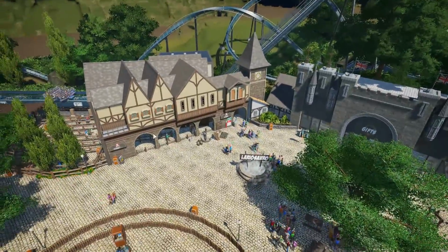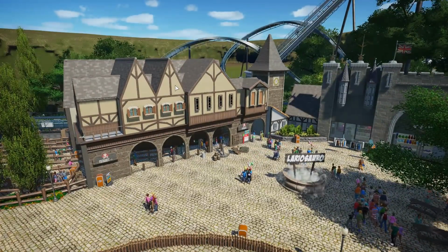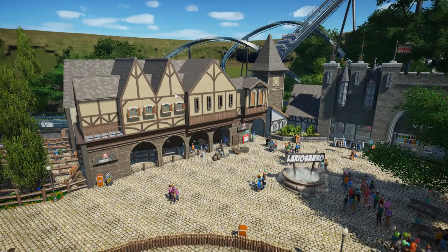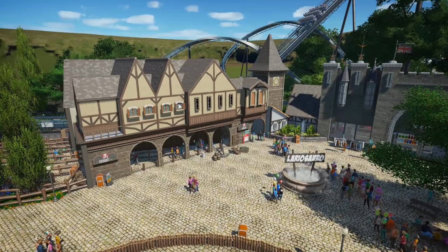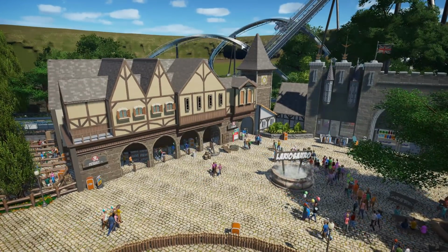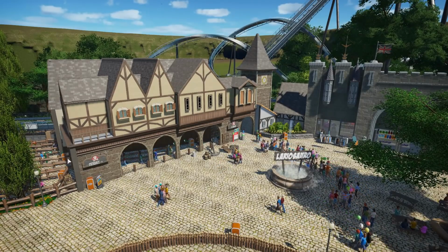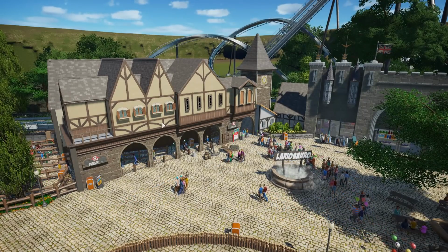To start with the station and the queue line building, I've kept this for the moment very elegant and very clean. Let me know in the comments below whether we should keep it clean or whether we should clutter this out with some pirate stuff to make it look a little bit more obvious. But I quite like how this is looking. It's just supposed to be a town square, right? It's not supposed to be fleshed out with too much pirate stuff.